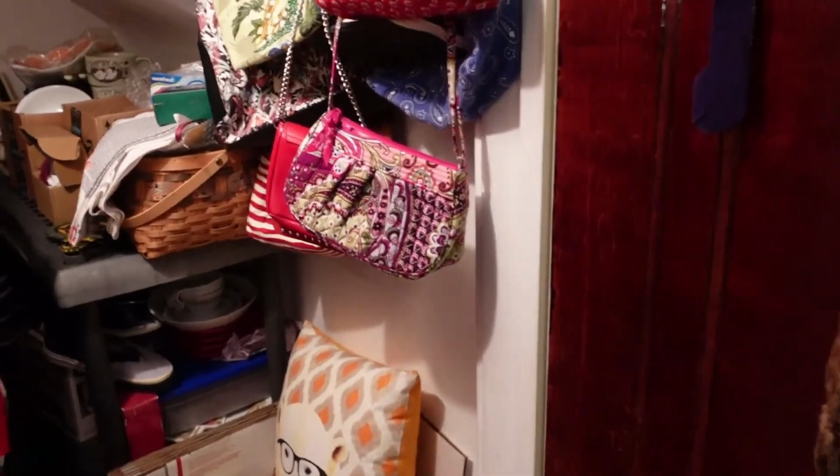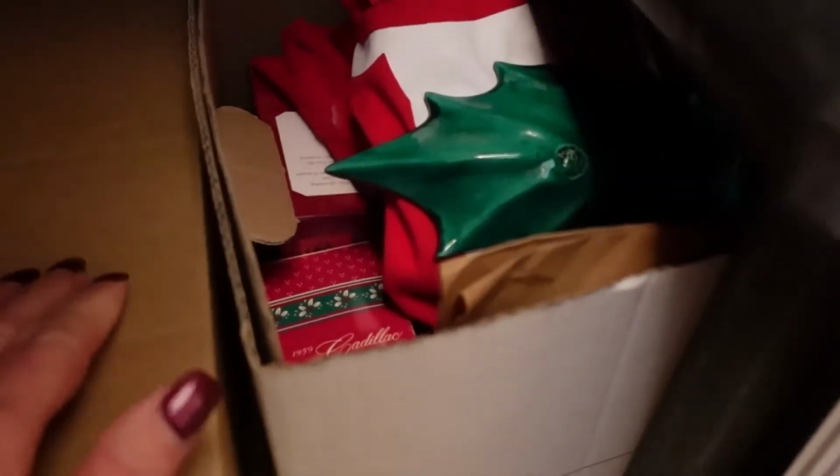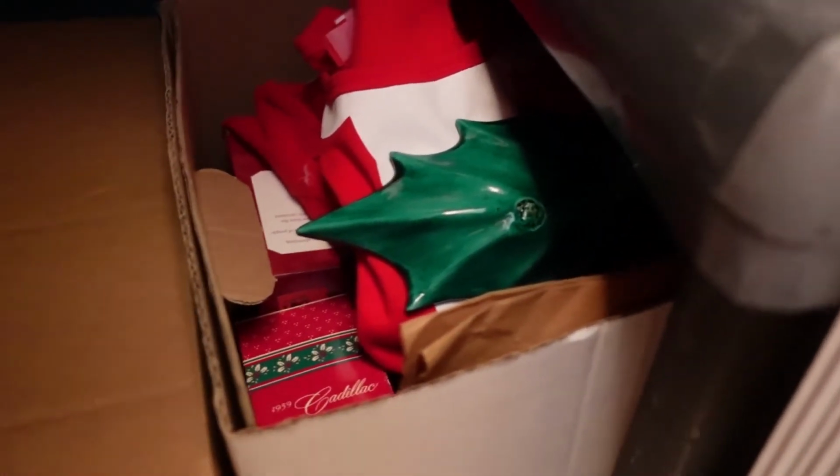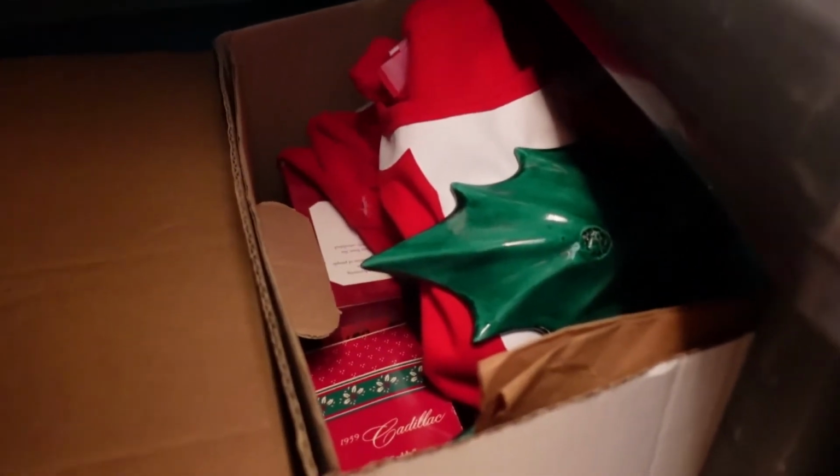I had a sale on eBay and it is one of my Christmas items. Down here underneath, oh, if I pull this out, this is where I keep my Christmas items, or at least most of them. Let me get it out and I'll show you what sold.